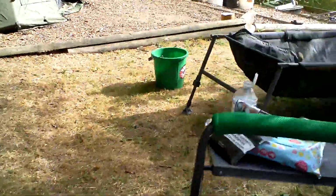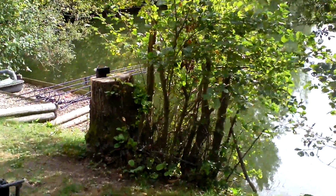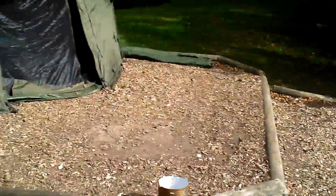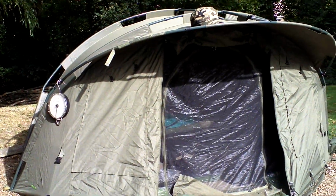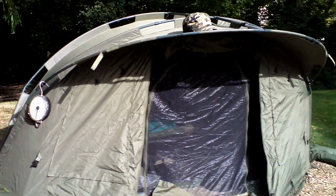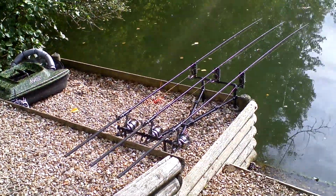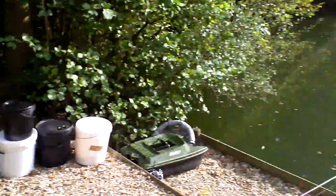And actually, while we're here, I'll give you a little tour of the campsite. So yeah, have a look at Camp Mossy. So we've got Lee's Bivvy over here. I can't show you inside Lee's Bivvy because there's too many ladies trying to get out of there at the moment. So got Lee's swim, some of the bait over there.